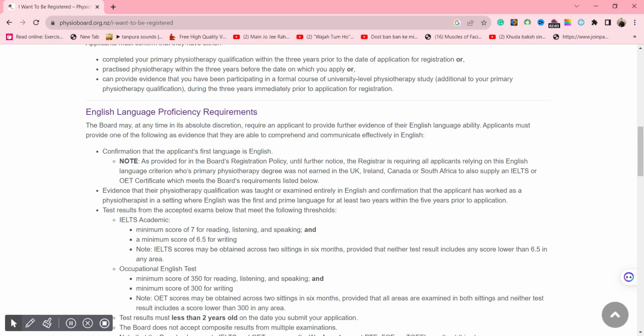The New Zealand board only accepts IELTS Academic and OET. All other English language tests are not acceptable for the English language proficiency requirement of the New Zealand board. Many physios are asking me about the language requirement for New Zealand, so this is the answer: you must have an IELTS Academic or OET for securing your New Zealand board registration. It's better to get your IELTS exam first and then apply for the New Zealand board registration.